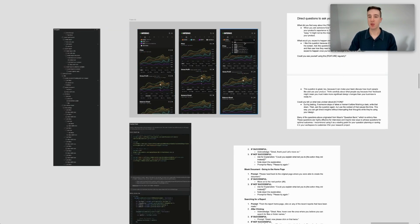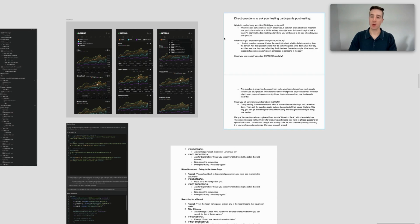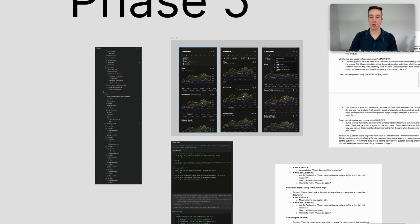These are different mockups with the interactions. You can see we're creating those micro interactions. We're defining the user experience with key questions.